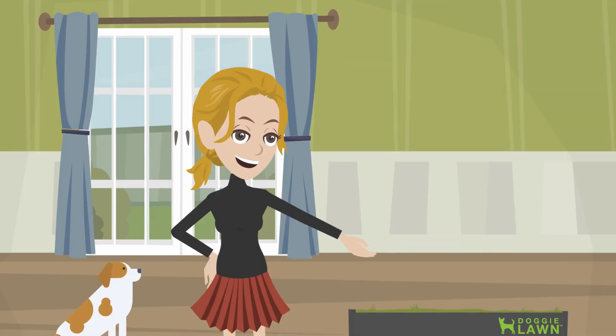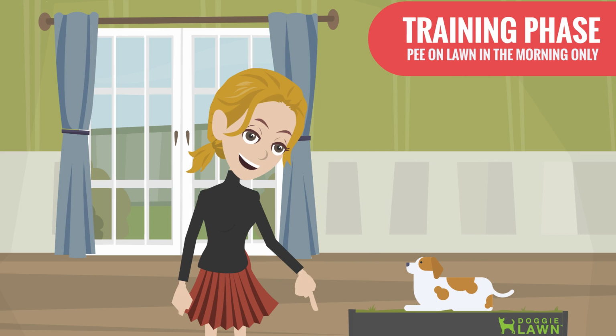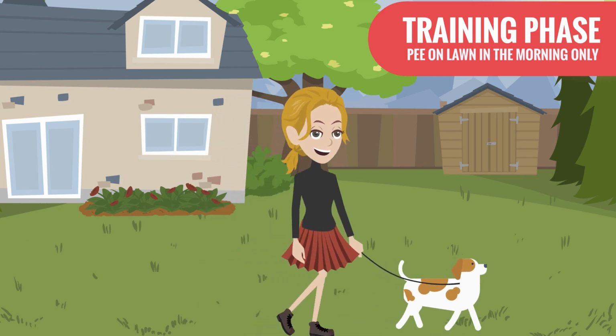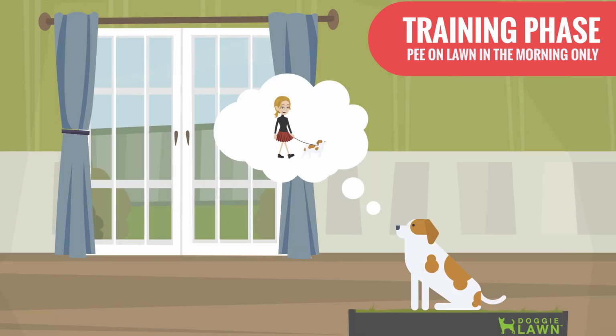That's why it's important to go about introducing the DoggieLawn so they don't feel like their outside time is being taken away from them. We find that the best way to do this is to have them regularly use the DoggieLawn first thing in the morning and then take them on a short walk immediately afterwards, even if it's just a few minutes. Your dog will start to realize that the DoggieLawn is part of their new routine and something they need to do before they go on their walk.